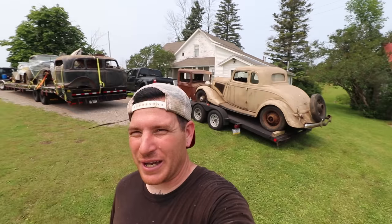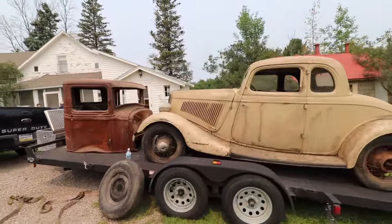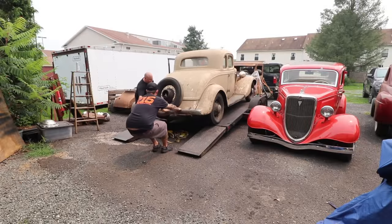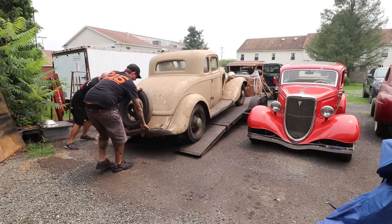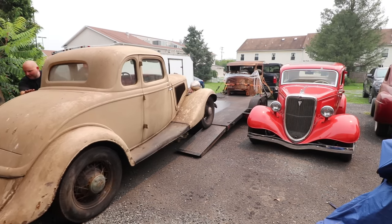We got everything loaded up, and it was as ridiculous as we expected. It sort of went as planned. I got the truck cab on here. The five window and truck cab are coming home with me on my trailer. Yep. Go. All the way in.